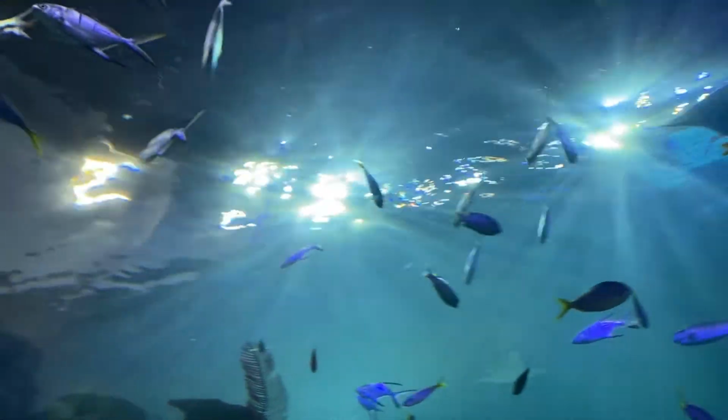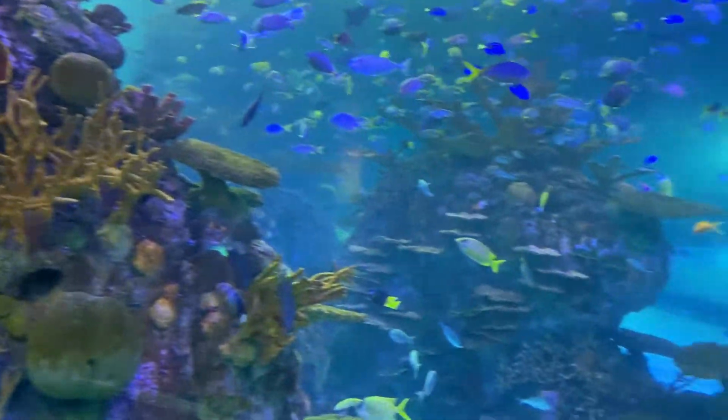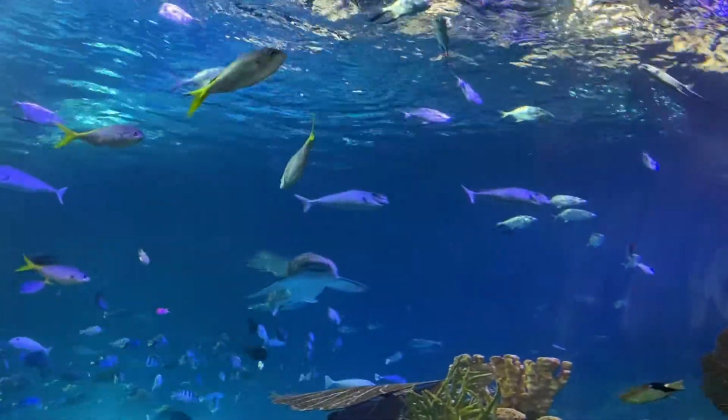Right here. I'd like to have, so pretty. Sea sharks. Shark. You see him? Look how big that shark is. Look at him up there.